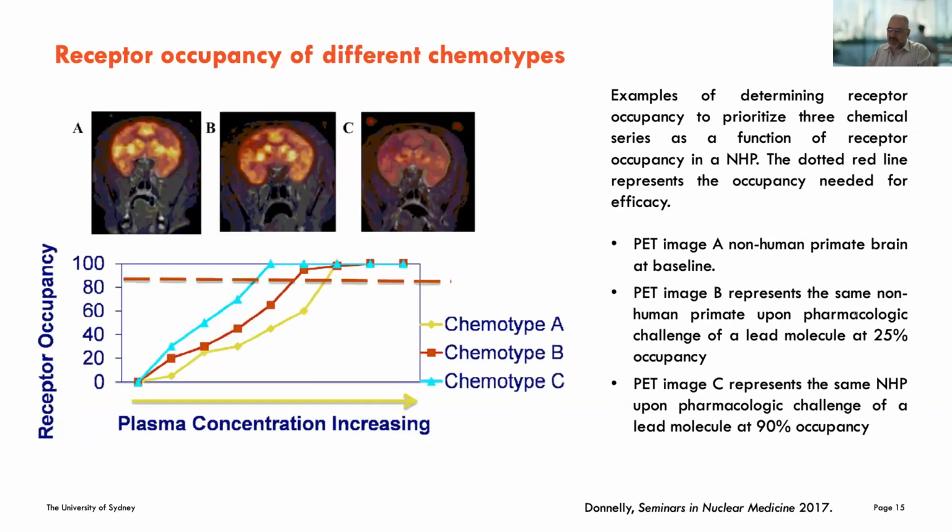Here is another example that's kind of more in the early stages of drug discovery. So you can do the same type of receptor occupancy study with 3 different types of molecules. So your chemotype A, B, and C represent structurally diverse compounds that bind to the same therapeutic target that you're interested in. And again, you can do these competition studies or the receptor occupancy studies where these imaging experiments in PET represent no occupancy and then some level of occupancy. And this is shown, in this case, the optimum occupancy for a drug to be useful was shown to be just above 80%.